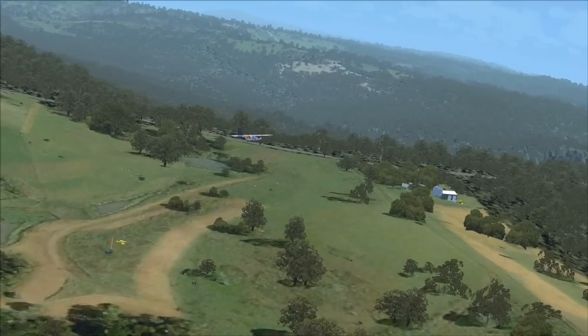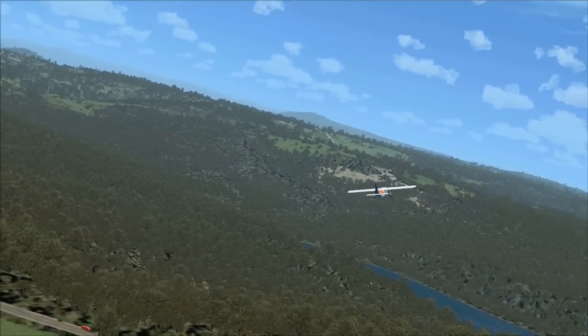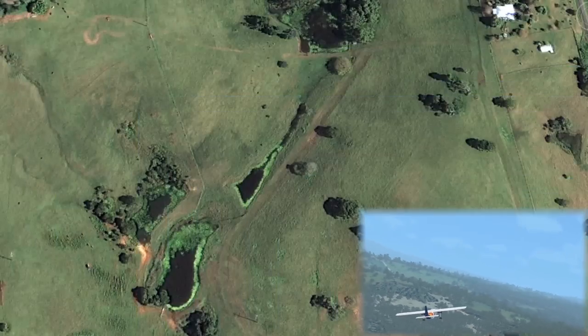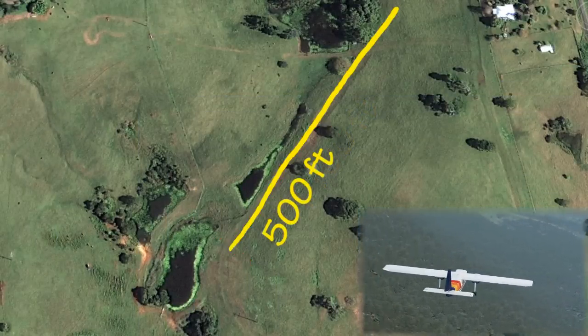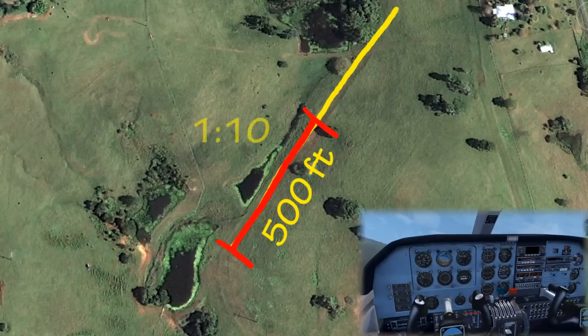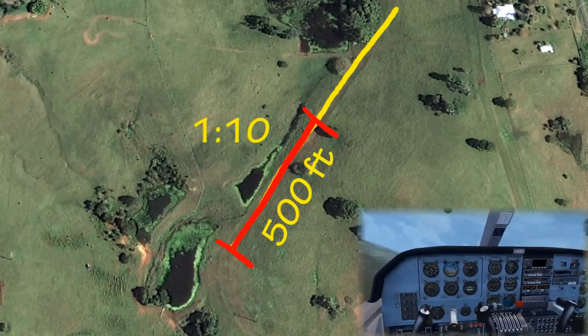In fact, if we were landing here for real, we'd probably want to study the plan in detail before setting off, because this strip's a bit marginal, shall we say. So what do we have here? Well, it's an 1100 foot runway, so it's quite short, but working in our favour, it has a significant uphill slope over the first 500 feet or so that's going to help slow us down. In fact, this is about a 1 in 10 gradient, which is quite a lot, and it does mean we need to think about our technique.